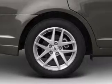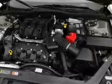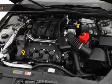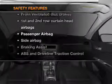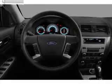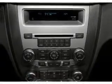Air conditioning, power door locks, power windows, power steering, cruise control, power mirrors, an alarm system, an AM/FM stereo with a CD player. If safety is a high priority, rest assured knowing that these top safety components are included. Front ventilated disc brakes, passenger airbag, side airbag, curtain head airbags, stability control. Let us put you in the driver's seat today.